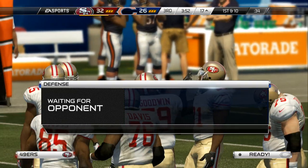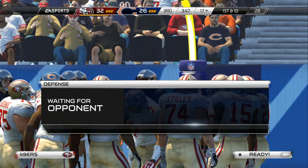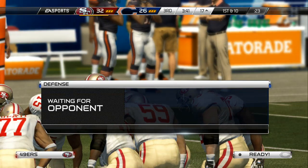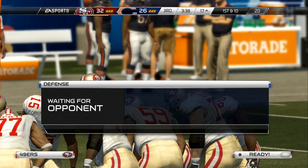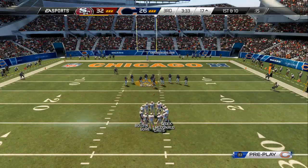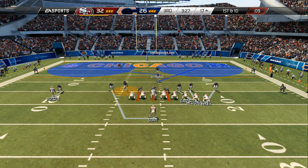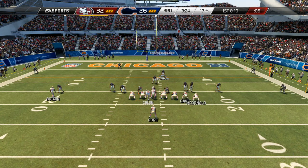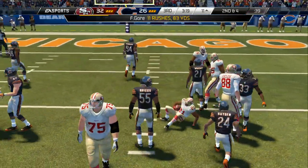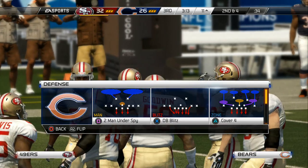This offense, you don't want them to get in there and get another score. Come up with a play that fools the defense.